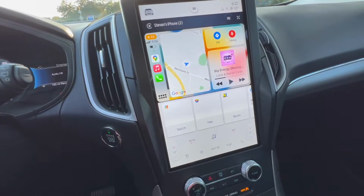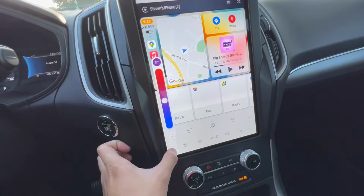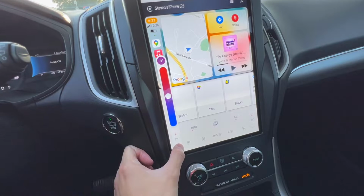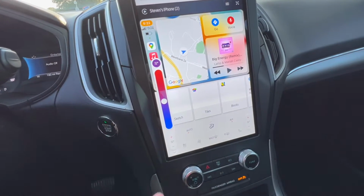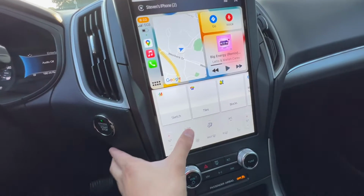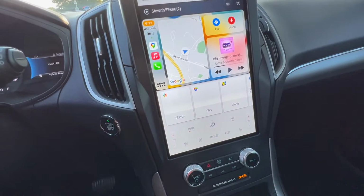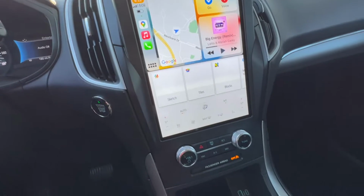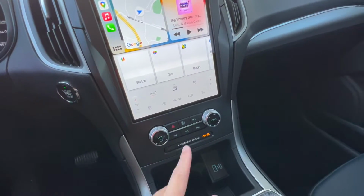But otherwise, my biggest complaint here is going to be the lack of physical climate control buttons. I hate having to touch this, and I also hate that this little bar appears here and blocks space, essentially. I have to wait for it to disappear before I can touch things, which is kind of annoying. I do like that you have automatic climate control and you can set the wind speed. I think that's always really neat. But I want these to be physical buttons. And I will say this looks nice. This area looks pretty standard and modern.